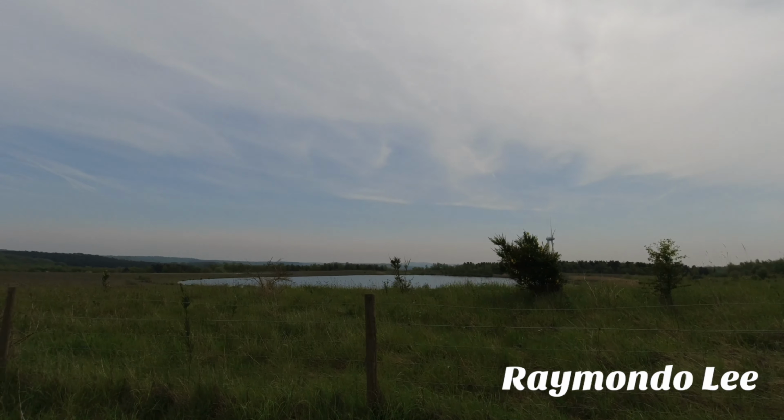Hi everyone. So we're out for a walk today around Newstead Country Park. It's a lovely little park in Nottinghamshire. Good place to come, take your dogs for a walk or your kids. Go for a walk with your kids.